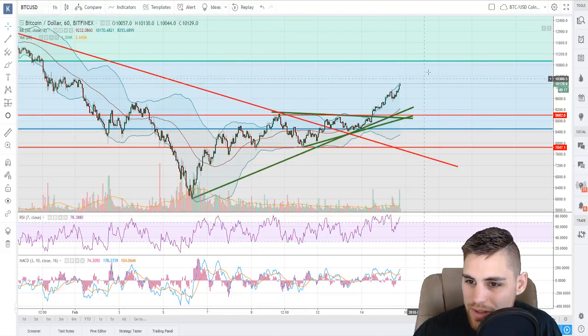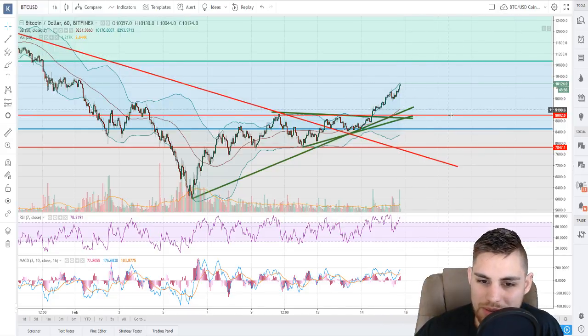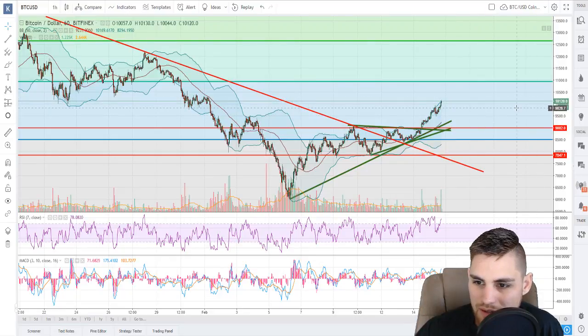Obviously it could fluctuate here and then maybe reach this level before it goes down, and I think we'll see a new price channel between 9 and 10K. Maybe if it breaks out above the 10.9 area, the 11K area, once it breaks past that, I think it's going to be crazy.